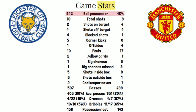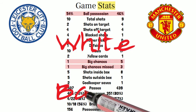Leicester had the better of the possession and throughout the game played the better football, but United showed once again how potent their attacking game is by creating the greater number of big chances. Despite being second best for parts of the game, if United had taken their chances, they would have won the game comfortably. Let's move on to the whiteboard.